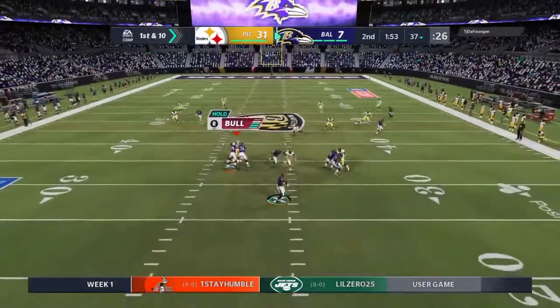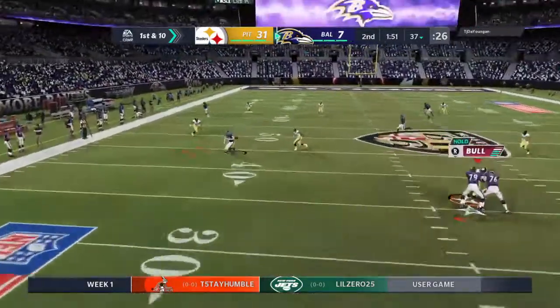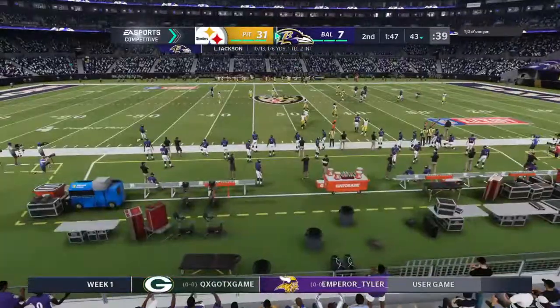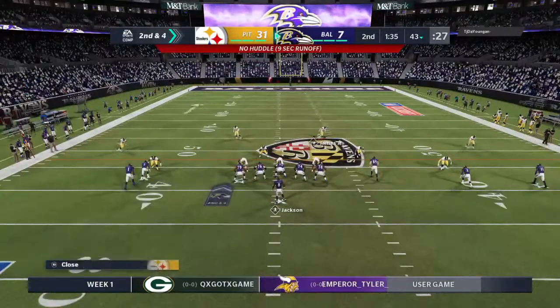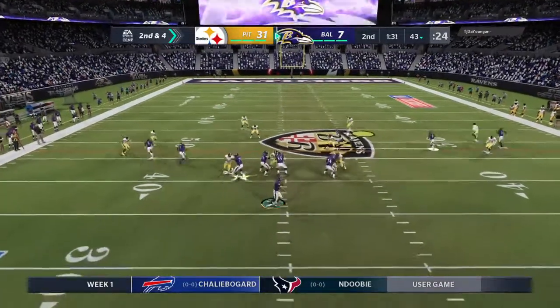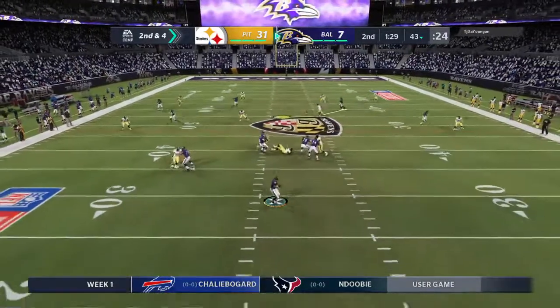Now Jackson on 1st down. Looking left side, and he's got a man. That's Andrews. Complete. And a 6-yard gain gets him right around the 43. A gain of 6 there on first. Throwing again on second down.